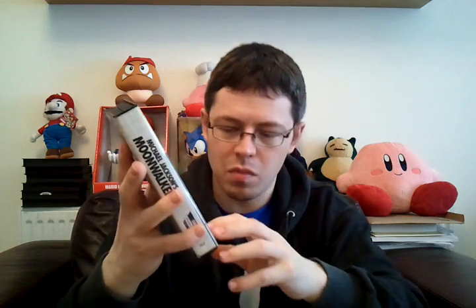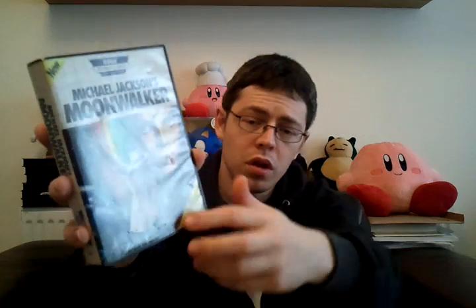But this probably won't come out as well on camera, but there's punch mark holes through the thing. Someone had decided to put staples through the box and the insert, so it was actually stapled in. Now there's no requirement for that because the plastic's fine, it wasn't holding it in. They just decided, I'm going to staple it, like the idiots that they are.